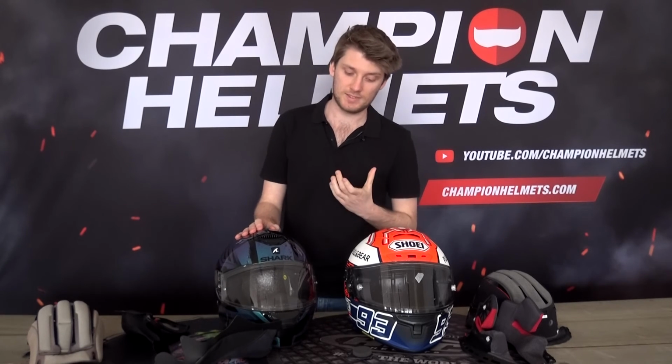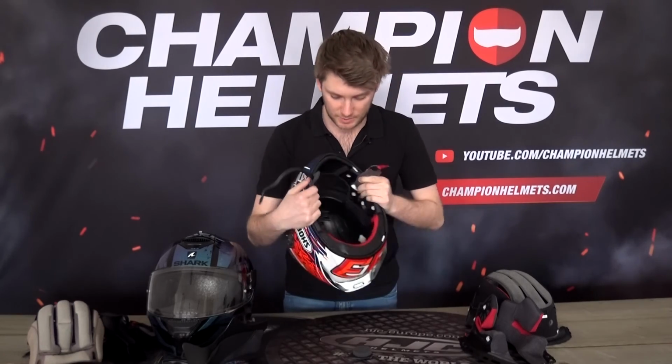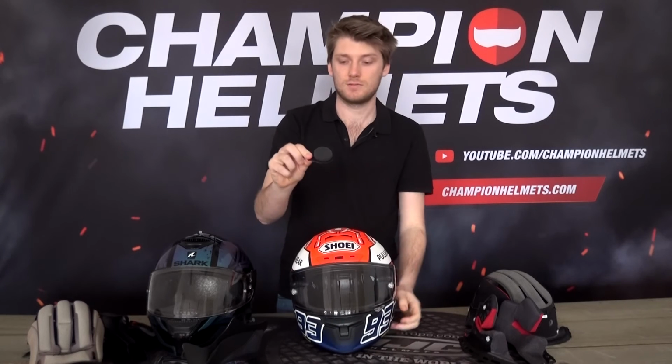Something else to consider as well is speaker cutouts. This one does have speaker cutouts here, just a little bit of extra room. On the Xperia 3, it does have speaker cutouts. You can see here specialized speaker cutouts. And it's got speaker inserts for your comfort and stuff like that. So if you ever want to put a speaker into these helmets, it's possible.